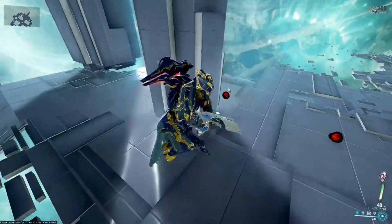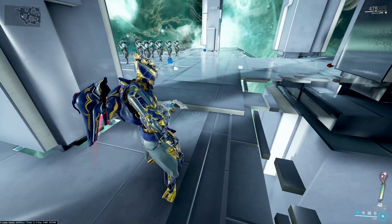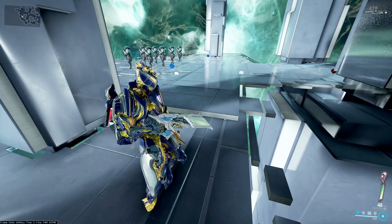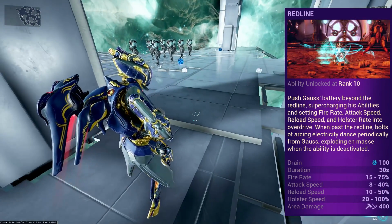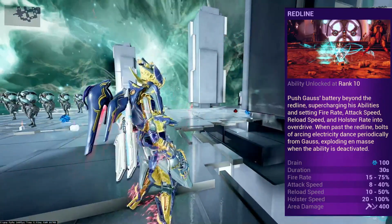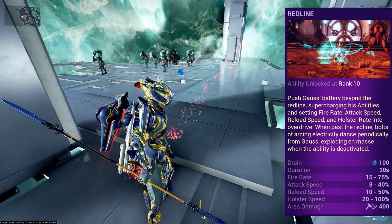Now, finally, onto the ability that's been trying to edge its way into all the other abilities. Red line. Honestly, there isn't actually much left to really talk about on this one because it's pretty much already been explained through the other abilities already. But hey ho, a guide's a guide, I suppose. When activated, Gauss activates a super power Super Saiyan mode for 30 seconds, increasing reload speed, holster speed, and melee attacks based on his current battery level, emphasizing the idea of keeping your battery fully charged.